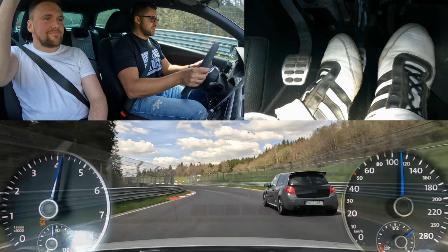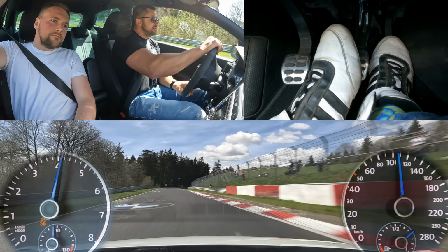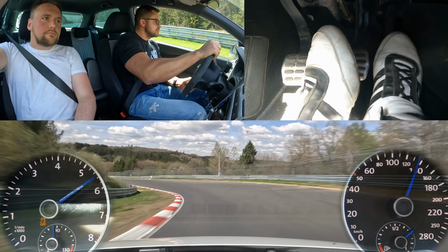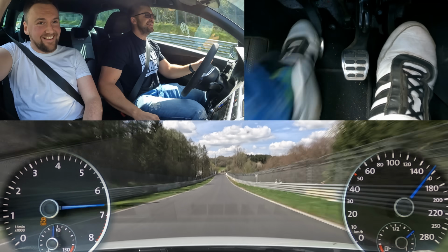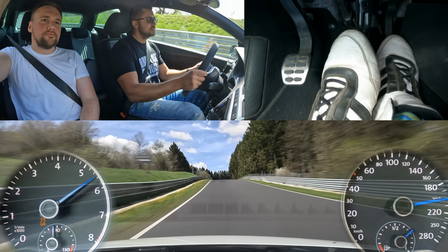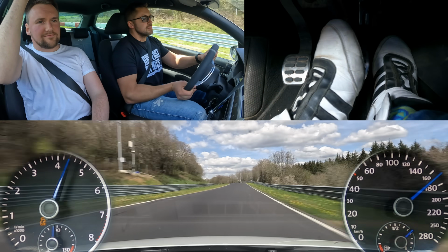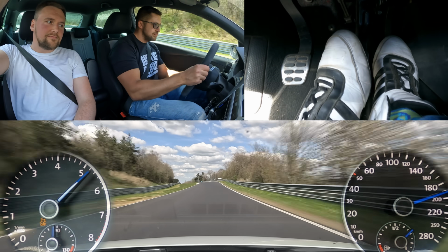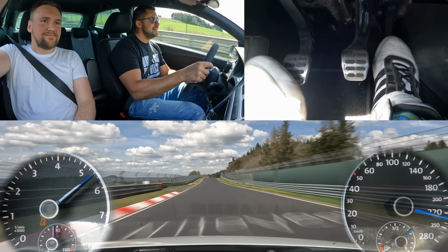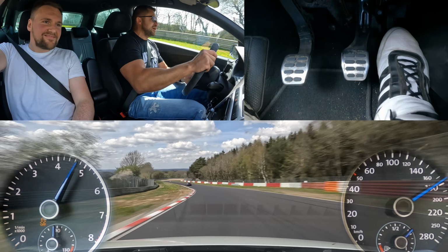You should check your power steering pump, because I don't know if it's almost blocking when turning. Comes alive. Do we have sixth gear? Yeah, it says sixth gear. Ooh. Lots of floating going on.